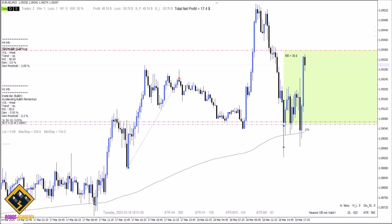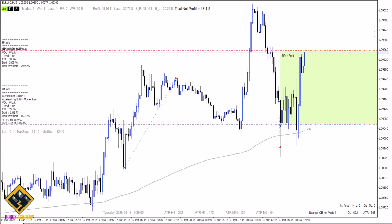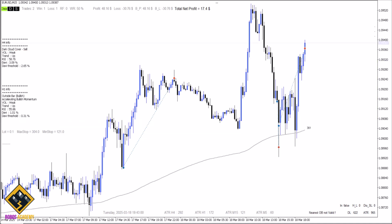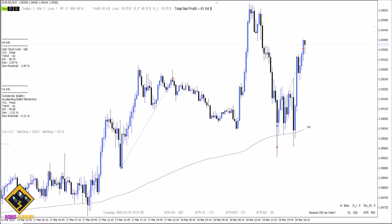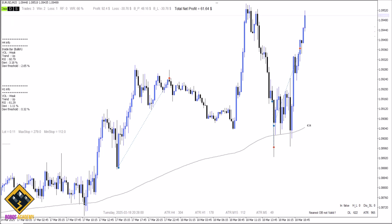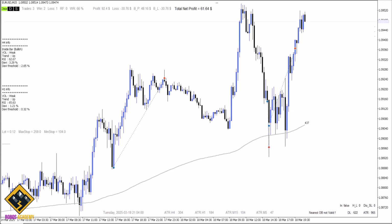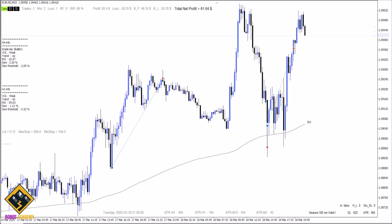Here, the bot sets the trade to risk-free after reaching reward level 2. At this point, the bot successfully closes the trade with a 1-to-3 risk-to-reward ratio. This indicates that the market conditions aligned well with the initial analysis.